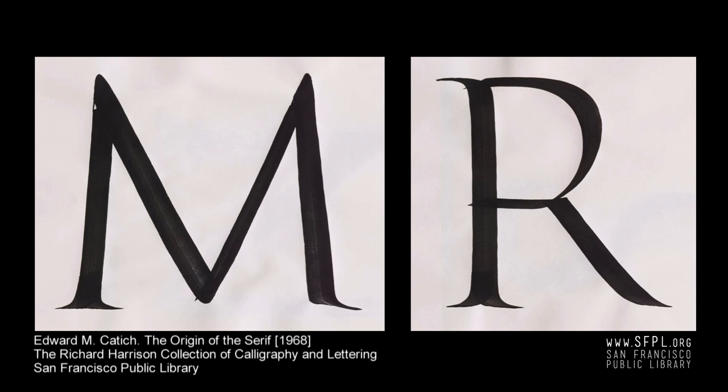These are some of the brush letters. This is actually in both collections. This was a special edition of Origin of the Serif with 50 copies that he wrote the entire brush alphabet by hand, partly to prove that it could be done. And intentionally with a dry brush so that you could see the ductus and what was going on. Do you want to say anything about these?